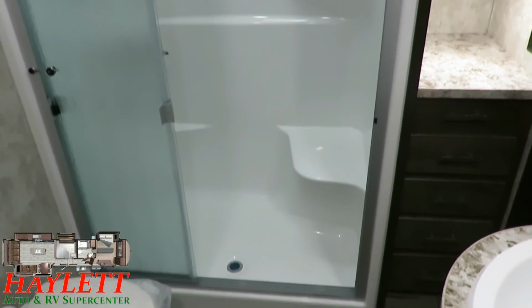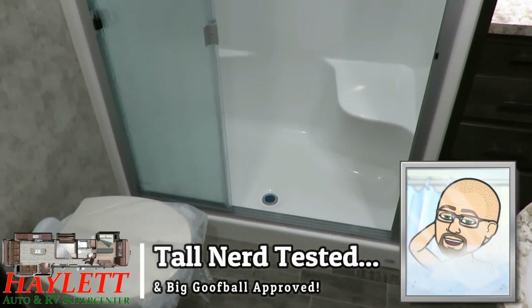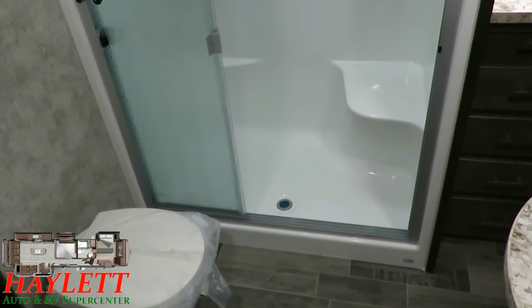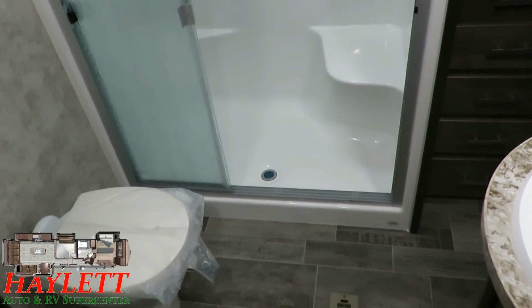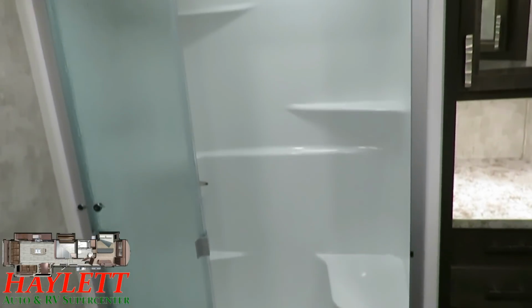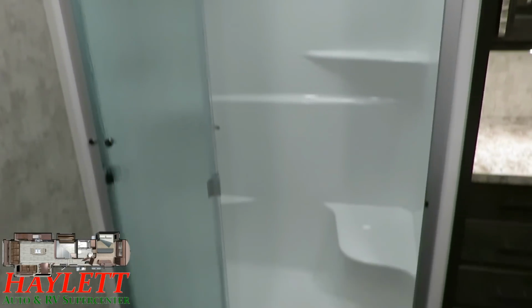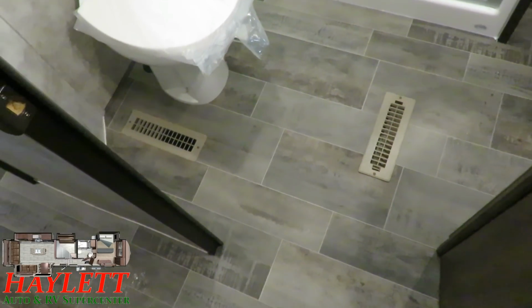Now you may notice this is a recessed seamless fiberglass shower, so it's structurally sound. You can jump up and down in it without breaking it. All the plumbing is in a subfloor, so it's basically no step up into the bathroom. So you've got plenty of headroom in the shower here. You also have a porcelain stool with all kinds of legroom, and you might notice you've got two floor vents here.